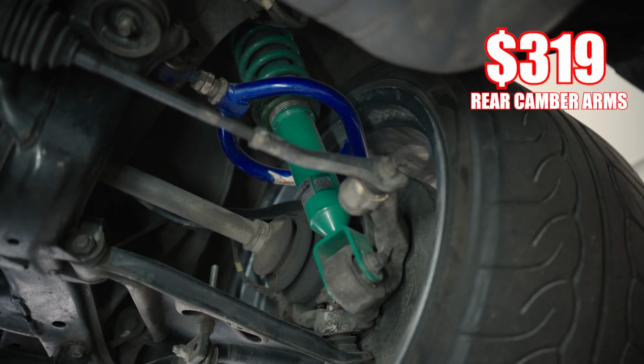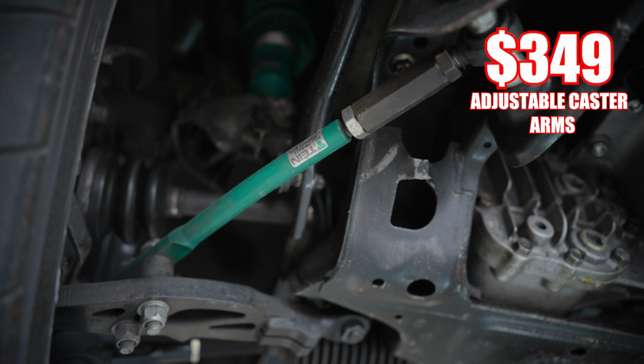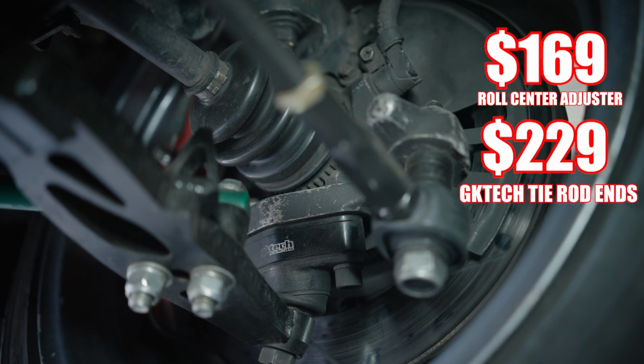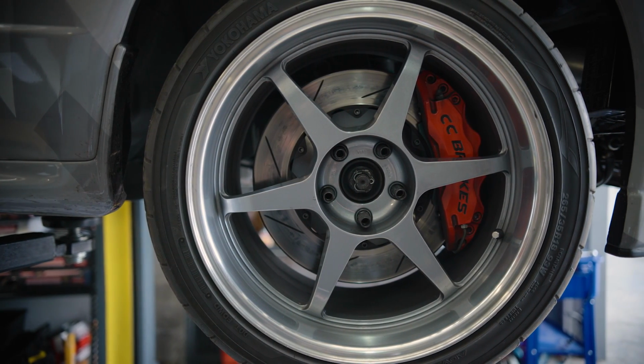Rear adjustable camber arms and subframe collars. And up front, adjustable caster rods, and we use GKTECH roll center and bump steer adjusters to offset the lowered subframe. The other thing required to put the power down is some decent rubber.